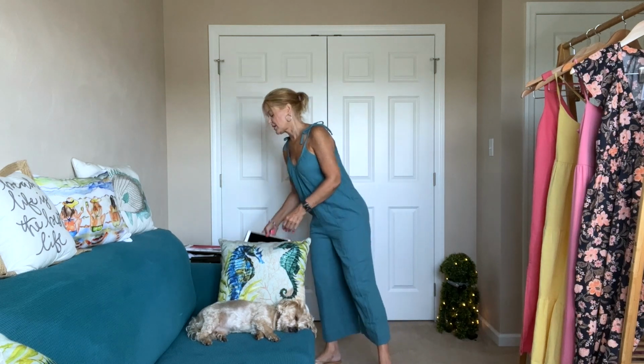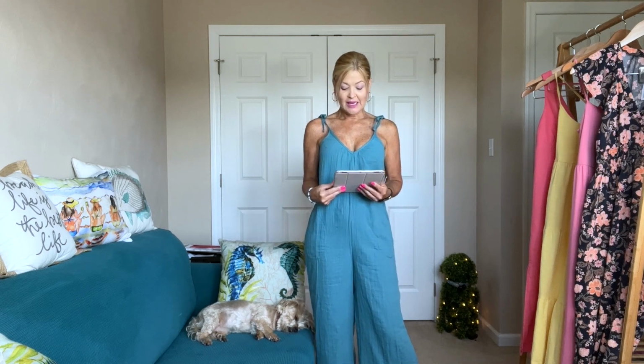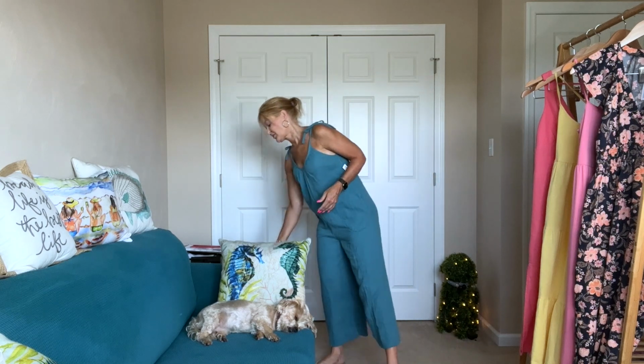All right, and this one is called the Tie Shoulder Cropped Crinkled Jumpsuit for Women. And it was also $28 on sale. $28. So I think this would look so cute with a bralette underneath it. Adorable for a great day look, simply cute. And then also take it on vacation with you as a bathing suit cover up. So many ways to wear it. Add a cute little jacket for a night look. So I love this one.